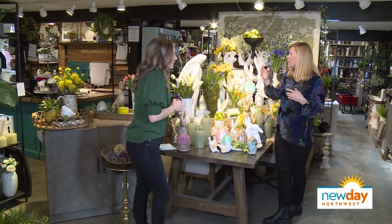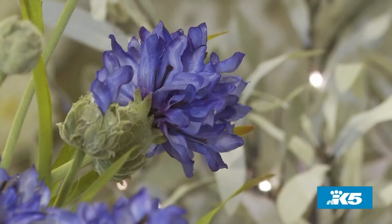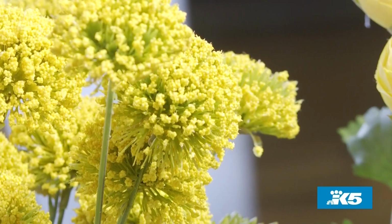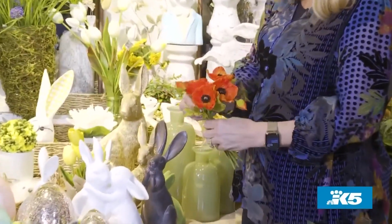We're actually seeing a lot of purples this year. A lot of purples this year, and here's some of the real fun blues. We sell a lot of these, but always lots of whites, always lots of yellows, and actually orange has been a really strong color. Like these poppies right here in orange are just beautiful. I love those poppies. California poppies, the state flower there.